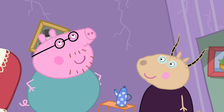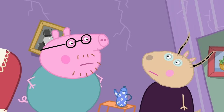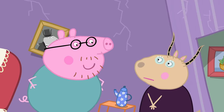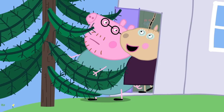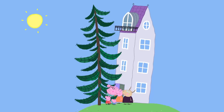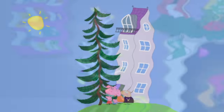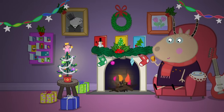I think your house might need fixing. Can't I just paper over the cracks and paint it? That is what my builder told me to do. What does the outside wall look like? What's this? Oh, that is my little Christmas tree. That's not little. That's big. It was from Christmas a long time ago. It was a little baby tree with a fairy on top.